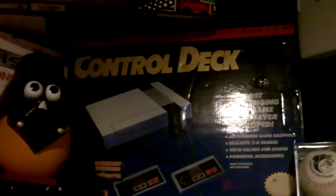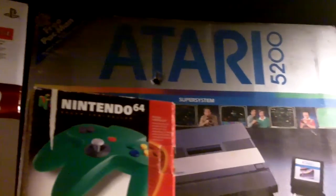All my box stuff, nothing too special. The only thing that's worth anything is really that right there. It's a complete boxed NES. Box for the 5200. Not a lot of games, but I do have a few. These are my NES games. And again, I don't got anything spectacular as far as NES goes. I got a few good ones, but nothing really great.